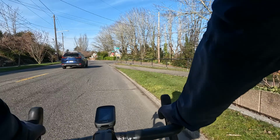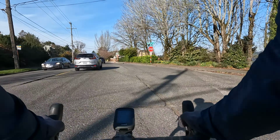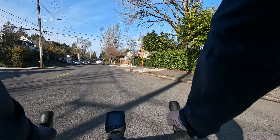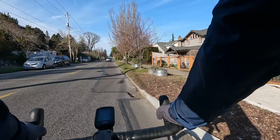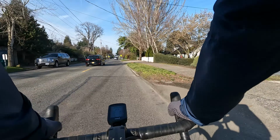It does have a slight gradient, but really that hill in Juanita is going to be a lot of it, and then there's going to be maybe one steep hill coming up around Madison Valley. But here we just have some flat section before we go down into the descent.